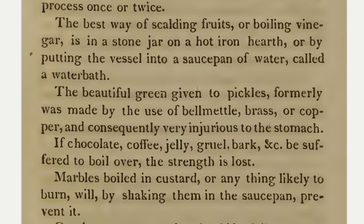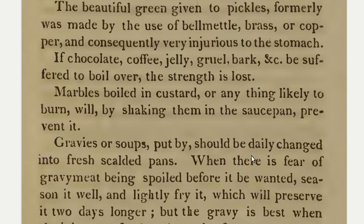If chocolate, coffee, jelly, gruel, bark, etc. be suffered to boil over, the strength is lost. Marbles boiled in custard, or anything likely to burn, will, by shaking them in the saucepan, prevent it.